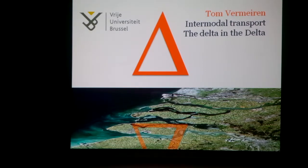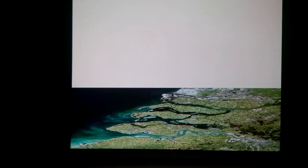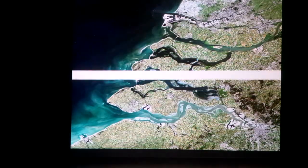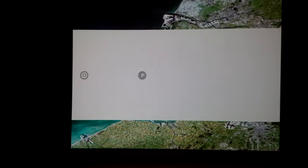For ease, I've split the presentation into 3 videos, and in this first video, I will elaborate on the research objectives and its particular scope. The topic of my research project is intermodal transport. So let's start by drawing an intermodal land transportation system connecting a port with a point in the hinterland.